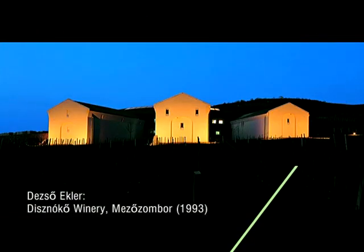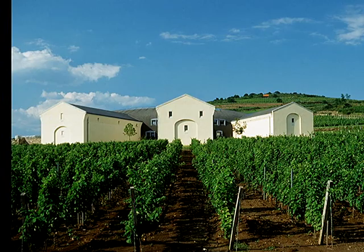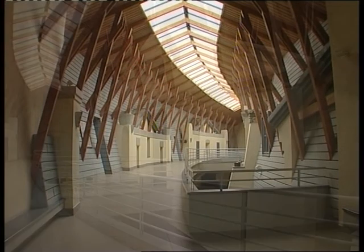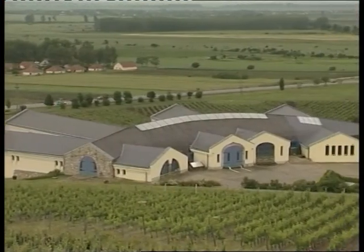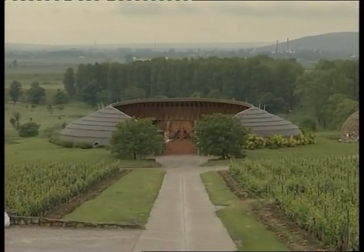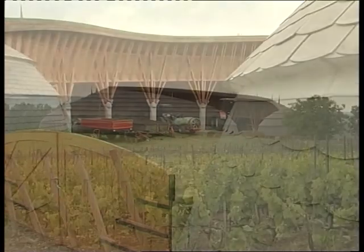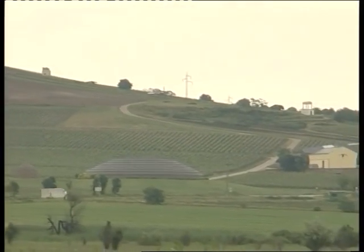Dezső Ekler's Disznókör winery in Mezőzombor mingles the organic forms with regionalism and the adaptation to the architectural language of the environment. In the interior, we find traditional cellar entrances, pannier motifs, and other postmodern quotations. The machines are stored in the tractor garage, which contains the employees' changing rooms, the offices, and the canteen as well. The building, which looks like an artificial hill, hides a crater-like yard. The winery organically fits in with the environment, with its building materials, stone, pine wood, and slate.